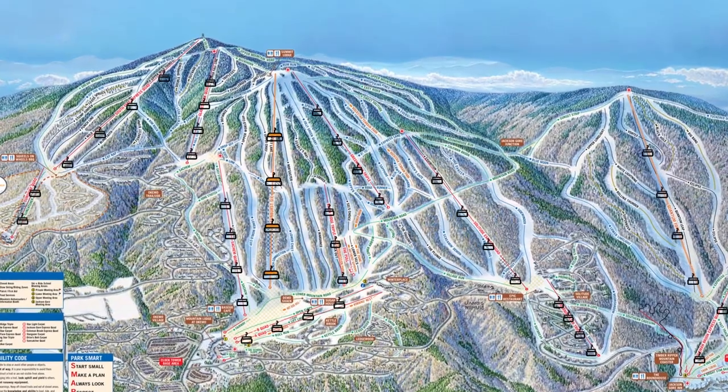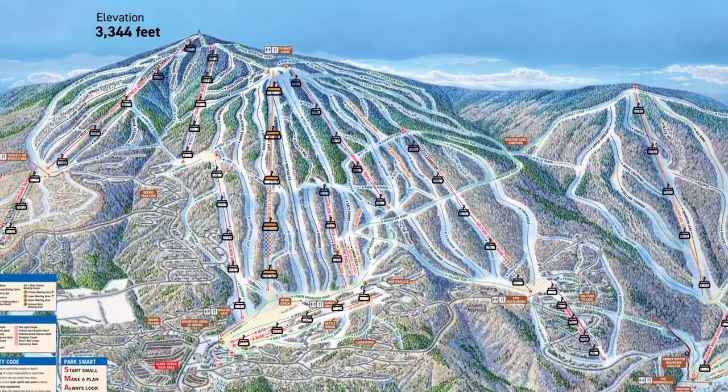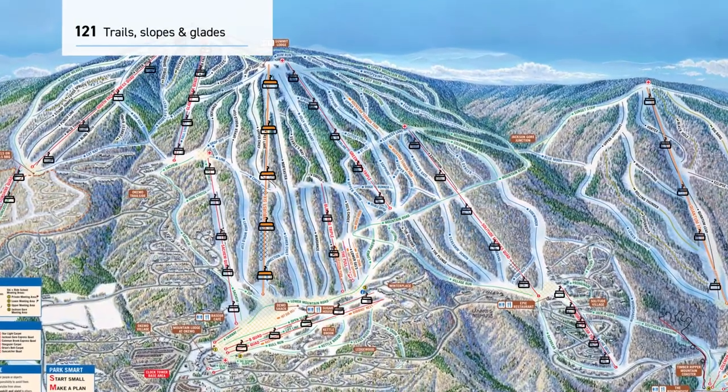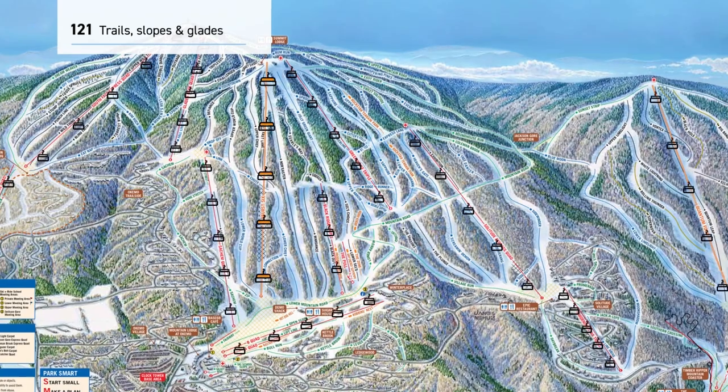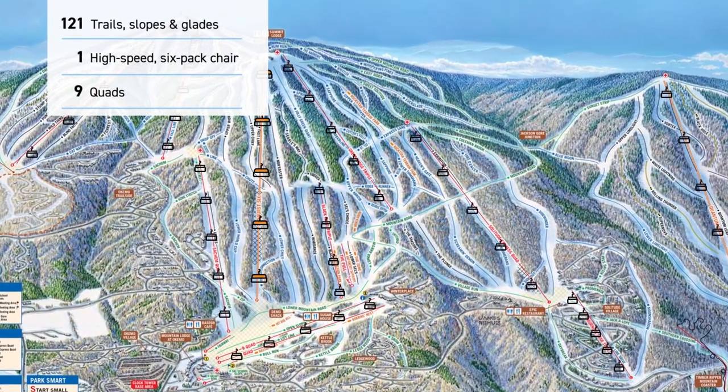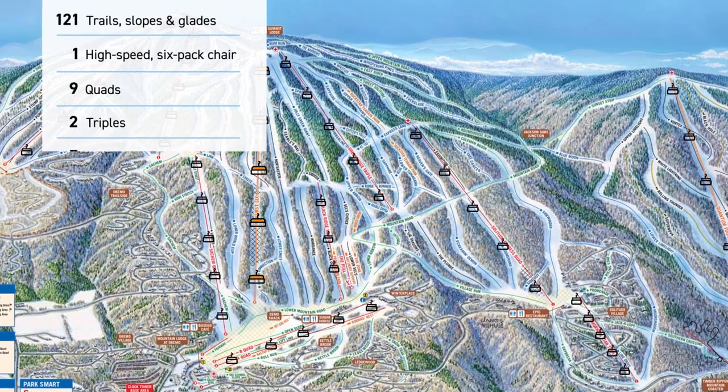Okemo has an elevation of 3,344 feet with a vertical of 2,200 feet. It also has 121 trails, slopes, and glades. There's one high-speed six-pack chair, 9 quads, one with a protective bubble with heated seats, 2 triples, and 7 surface lifts.